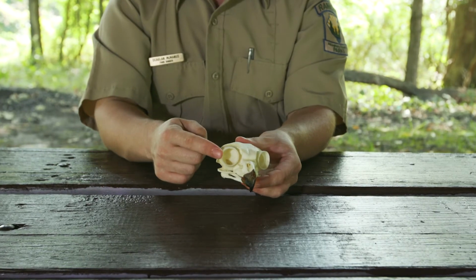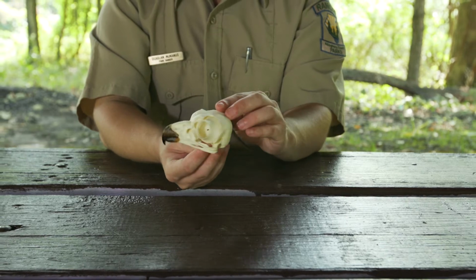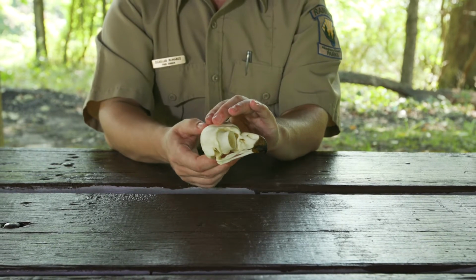Owls can't do that. They have fixed eye sockets, which means that their eyes don't move. Their eyes are always pointing forward. So in order to see from side to side, they have to use their neck, and they can move their neck 270 degrees around. That's almost a full circle. So we can only move a little bit, and they can see behind them by continuing the rotation of their head to see on either side. This makes them really efficient predators. We have another owl as well that Ranger Elise is going to tell us about.